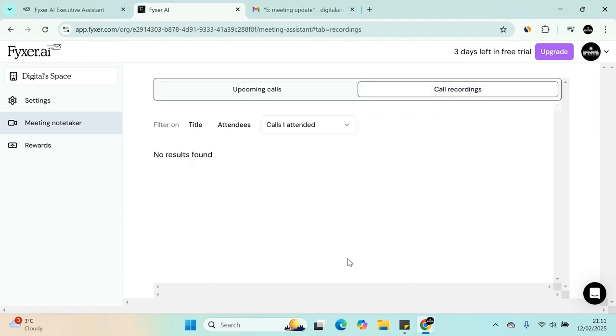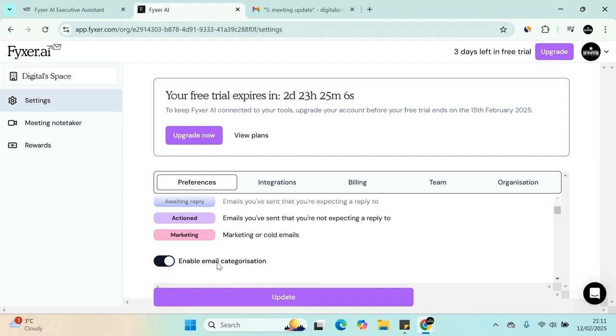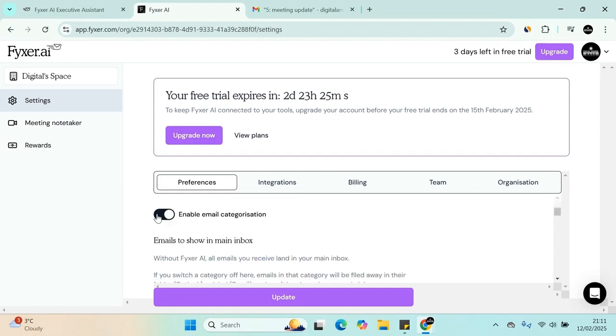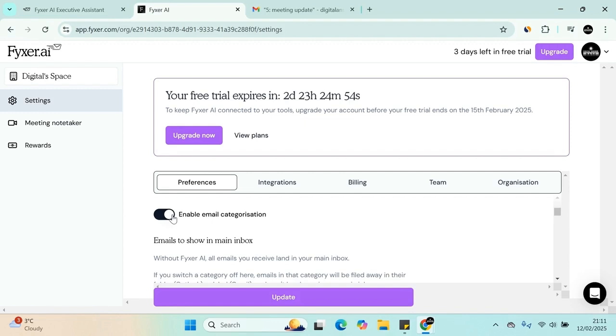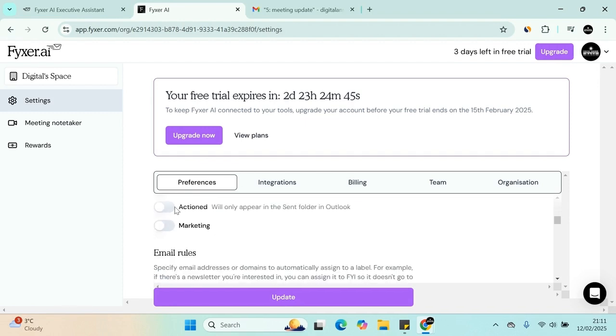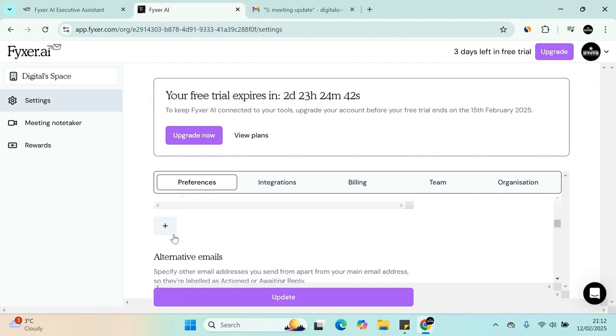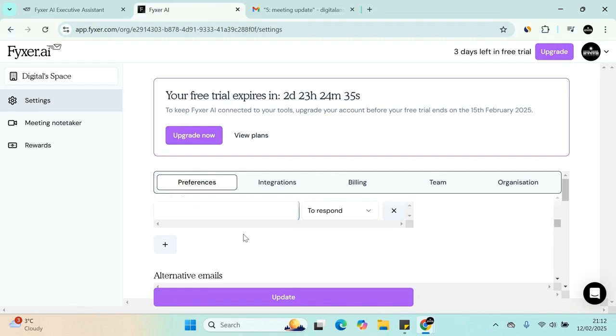Here you can see all the call recordings that you had. As you can see, I've got 3 days left on my trial. In the settings, it has all the notes that you have enabled here. Email categorization is enabled, and I can remove it also. Some people don't like it, so you can literally do without. You can remove it here and enable it here. You can also individually enable the ones that you want. And email rules: the good thing is you can create your own rules, so you can customize it to your own way of doing things.